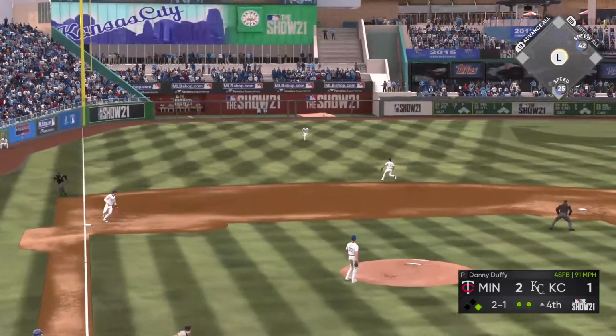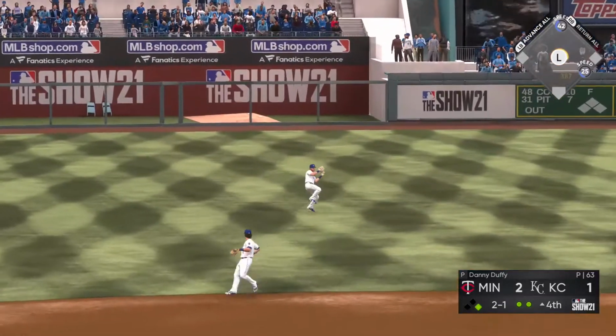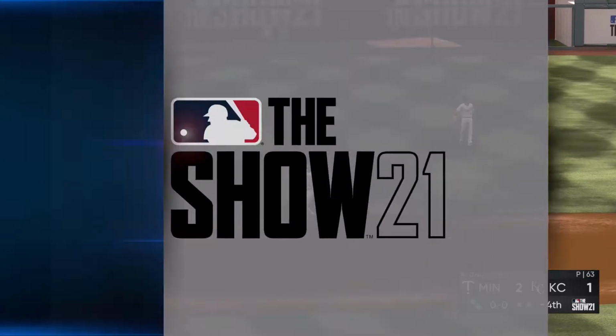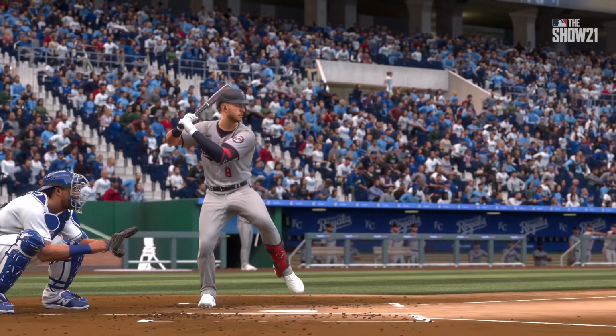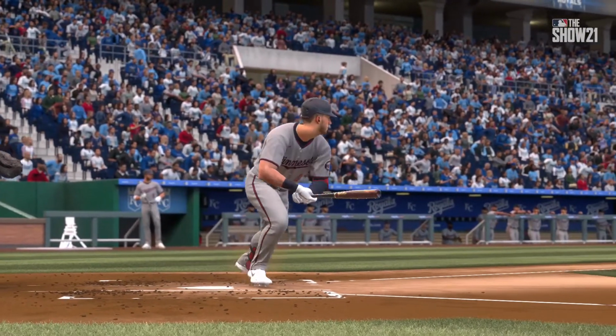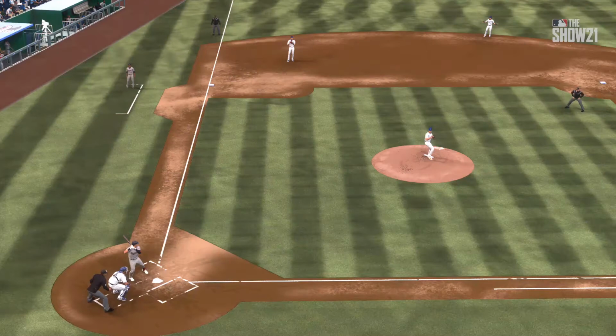Hit on the ground out to short. And that finds its way through for a base hit. Sometimes this game doesn't make sense right there. He's out on his front side, his butt's in the dugout, and he's still able to roll it through for a knock. Pitcher has to be frustrated.